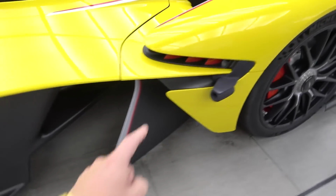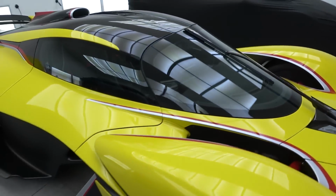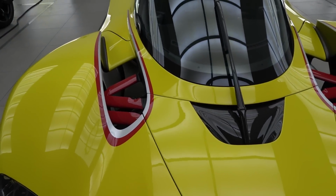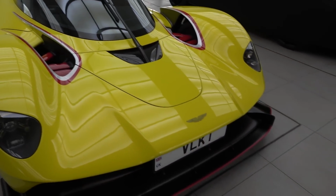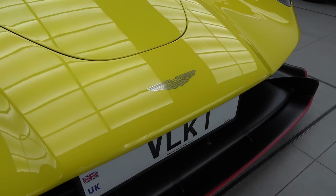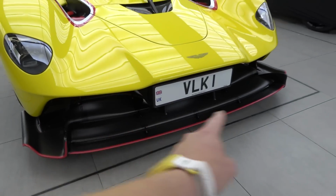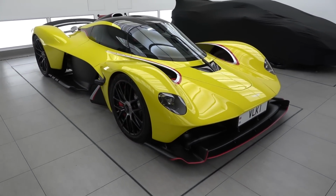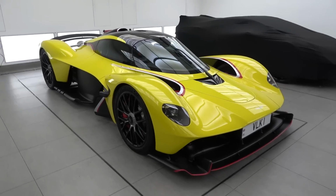The mirrors are replaced with cameras which feed through to the screens on board that we'll see shortly. All of these cutaways and openings to see the different components that are part of it. The low nose with this unusual badge that basically saves the weight but keeps the distinctive Aston Martin wings. The splitter that hangs down from the front like on a Formula One car. As I said, there's so much to run through. I hadn't before today seen the key.